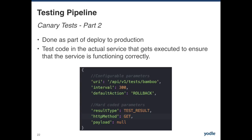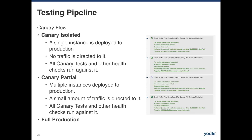That endpoint is basically going to be a test, and it's going to return a test result object, which we define somewhere, again, a JSON object that says what the test did. So that endpoint is going to run some internal tests in the service and spit out whether they passed or failed. They can give more information, like what passed and what failed. But it gives you more than just, I hit this endpoint and this is what got returned.